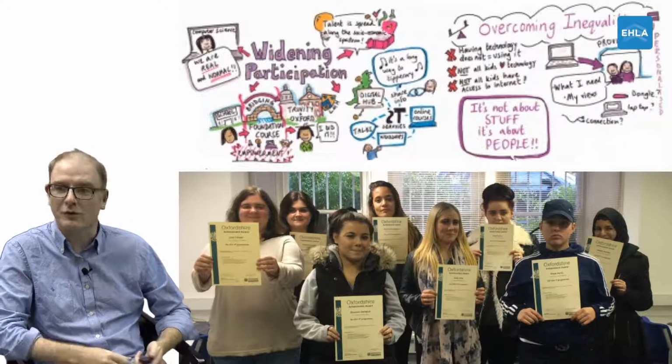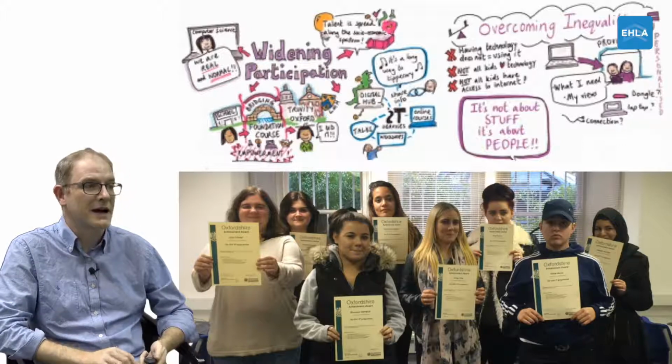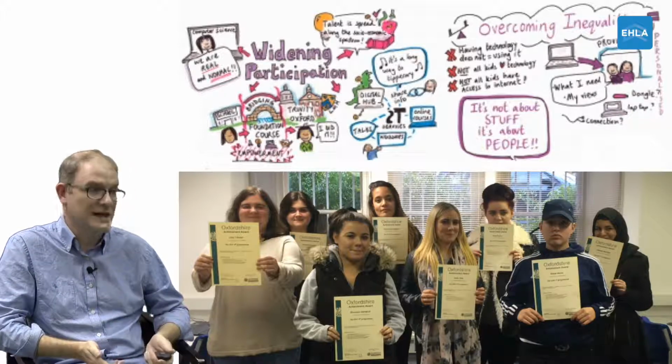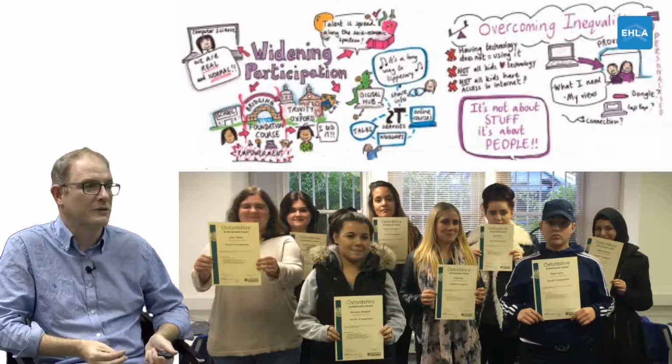And there's a group there of young women we've been working with in Oxford on the GoGo project we'll refer to later, where we've reached out to them and brought them into a training program in Oxford to develop their technical and coding skills. And here are some of their certificates some of the group got a couple of years ago.